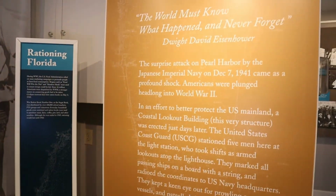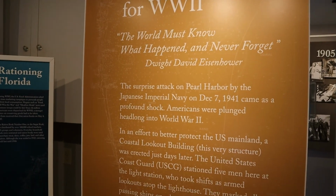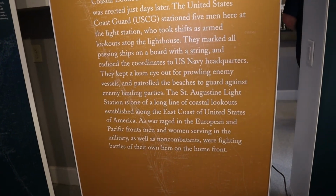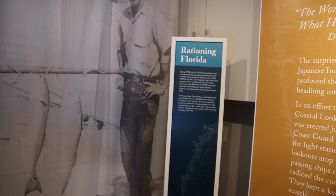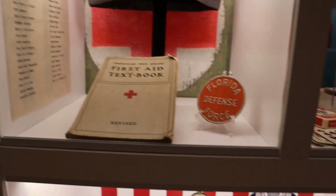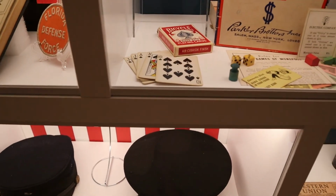Oh wow. So this building is documenting the guardians of the East Coast basically, because after Pearl Harbor, Germany declared war on the United States on December 11th and started sinking our ships on the East Coast. So that's what this is dedicated to. Check out this old American Red Cross first aid textbook. Monopoly. Tiny Monopoly. And somebody likes to play euchre, whoever set this up. Absolutely. It's a layout here.